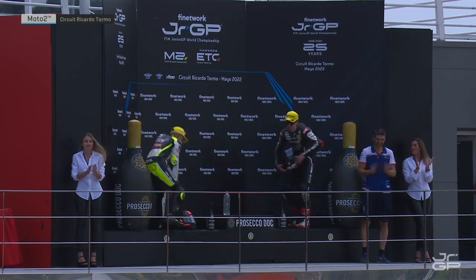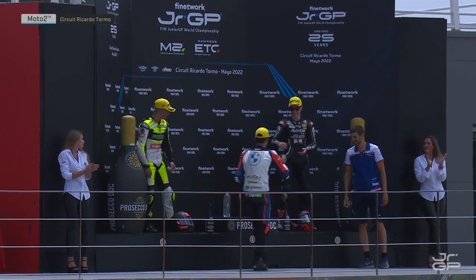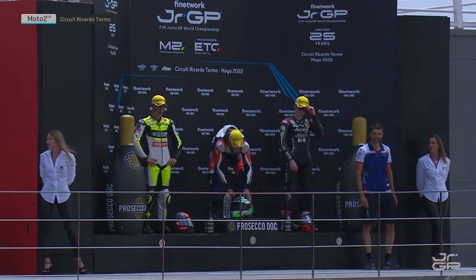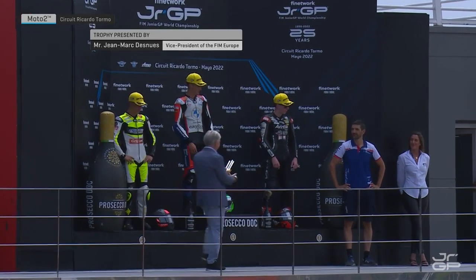We'll just take a look at the Stock 600 podium. They'll get their celebrations underway. Like we say, the Moto3 riders are just making their way round to the grid, so that will be up shortly. Stick around for that, because if the first race endings go by, then race two will be just as good, if not even a little bit better.